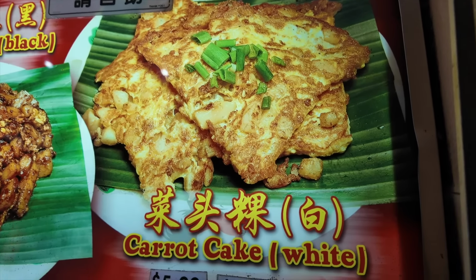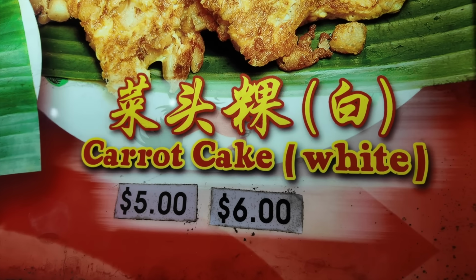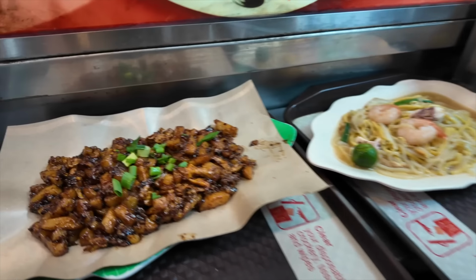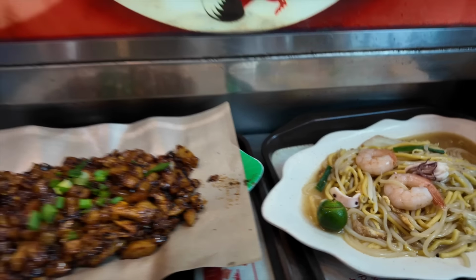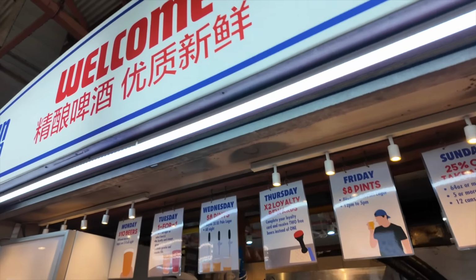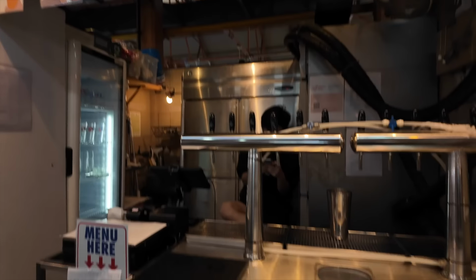Okay, I just realized we're not actually eating carrot cake like what we know in America. It's like a savory dish. This whole time I was thinking it was a dessert, so that's kind of funny. This would go perfect with my beer. Wow. About to eat some carrot cake, baby. So people don't really drink beer during the daytime, so there's really no line.